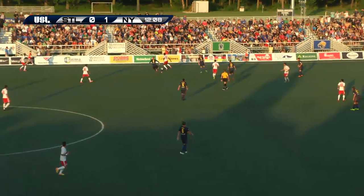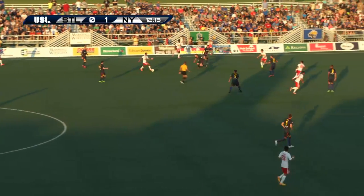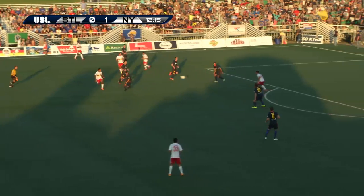A great crowd on hand here at Marshall Wireless Stadium. A beautiful night for soccer, and it's just an outstanding crowd to show for it.